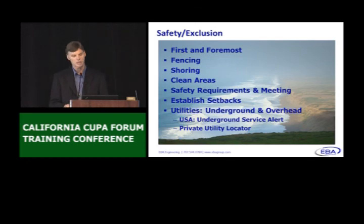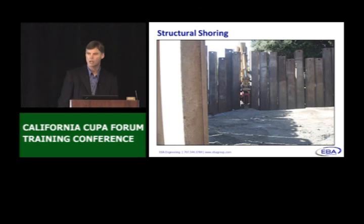Setbacks, we already talked about that. Utilities, overhead and underground, again, are super important. There's prescriptive requirements out there for Underground Service Alert. Everybody's well aware of that. We oftentimes will bring a private locator in to supplement that USA marking and give us a better idea about where utilities are. The motto to live by in our world is take 5 and stay alive. Take 5 minutes and assess what you're trying to do. Make sure you have a safe environment and don't take chances on this.